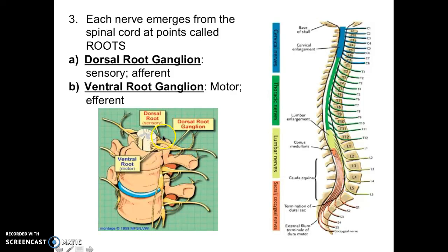So this right here would be your dorsal root ganglion. Then you have your ventral root ganglion. Ventral means the front. So again, your dorsal root would come in, and then it gets processed in the spinal cord, and then it comes out of the ventral. So the ventral root ganglion, which is right here, this is your motor or efferent neuron. This will go back to your effector organ and either contract it if it's a muscle, or stimulate it if it's a different type of muscle.